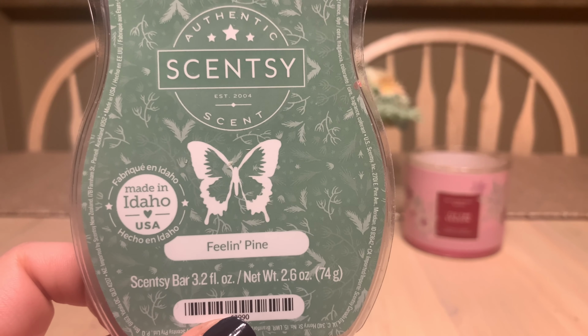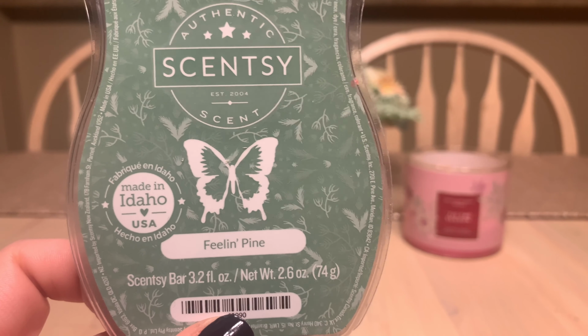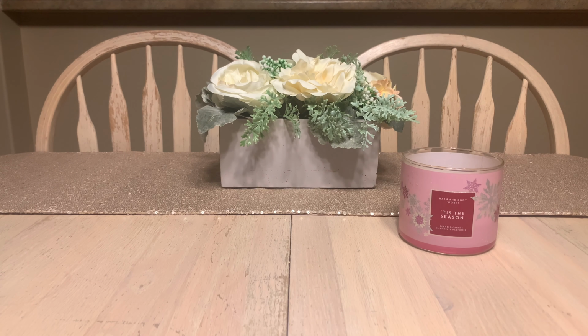Feelin' Pine by Scentsy. Now I was gifted a bunch of Scentsy over the holidays, and I'm gonna just, oh my gosh, if you guys can hear that, I can feel it. It's because they're still working on our roof. And it's like 7:30 in the morning, and they've been doing this since 7 o'clock. And I feel bad for anyone. I'm on the 4th floor of a 12-story building. They're working on the roof. I feel bad for anybody on the 12th story.